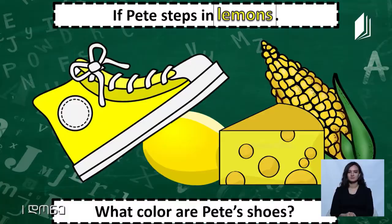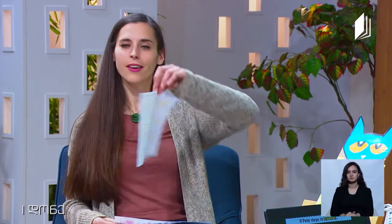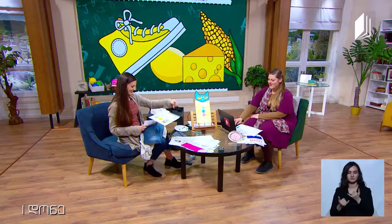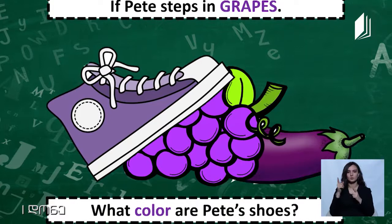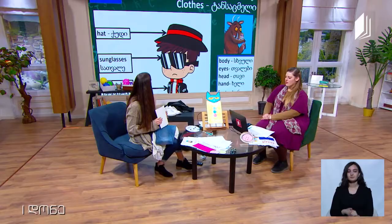If Pete steps in lemons, what color are Pete's shoes? Pete's shoes are yellow. Good job. If Pete steps in grapes, what color are his shoes? Pete's shoes are purple. Good job. Ooh, now we have a little game with clothes.